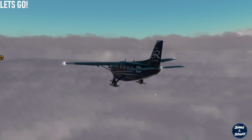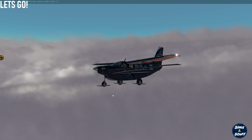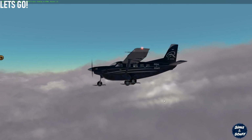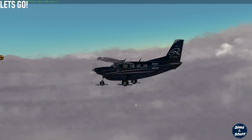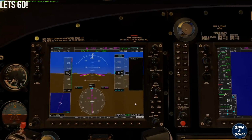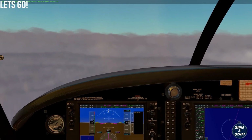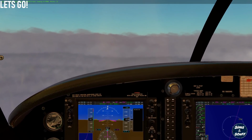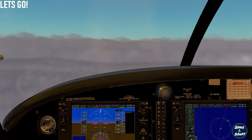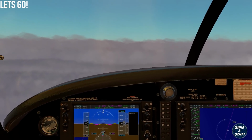Wow, that looks impressive. Above the clouds we go. I'm just sort of starting to come through now. Does look nice. 4,500, cool, thank you. Cruising along quite nicely, about 161. It's a bit heavy though. And current heading of 035.